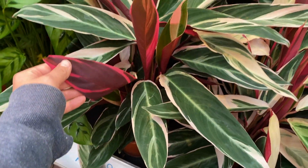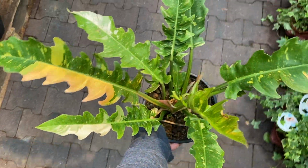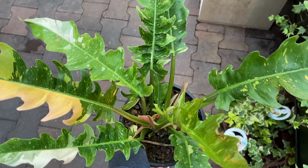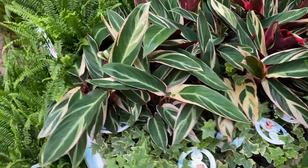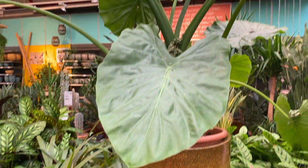I love these guys. So I'm carrying with me a ring of fire that I found and just had to grab, even though there is quite a few of them. But I love this sort of slightly half moon variegation. More on that later. Let's first finish these huge alocasia.